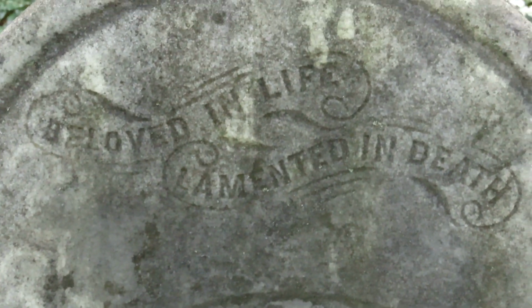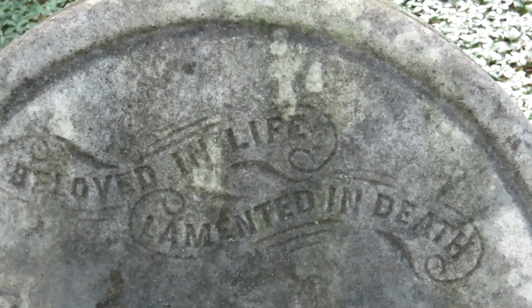But here's a neat one. Beloved in life and lamented in death. What's it say? Gideon K. Hoxie died 1874, I guess. Actually, the camera sees it better than I do. October 26, 1874. Aged 59 years and 8 months, 7 days. I love these stones that they do that. That's what I want when I'm gone.